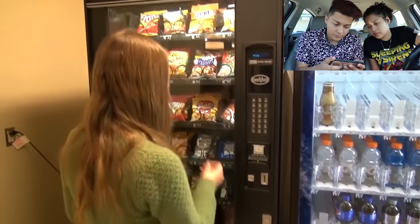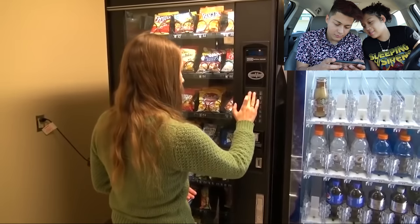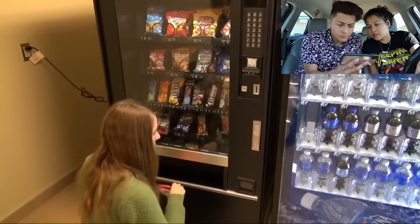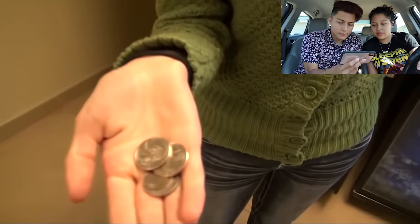I think I'm gonna get some Fritos for 65 cents. There it goes. And I still got 65 cents.